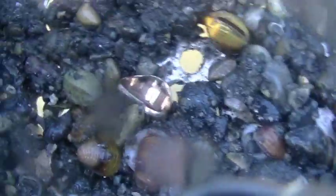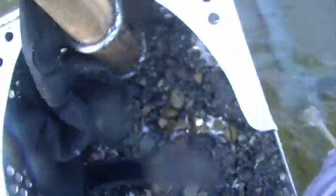Alright, well I just got my first antique gold of the day. And man, this was just a crap signal. I almost gave up on it. I'm glad I didn't. And I don't know if I destroyed it or not. But yeah, I must have hit it right there. Damn. But yeah, it's a signet ring.